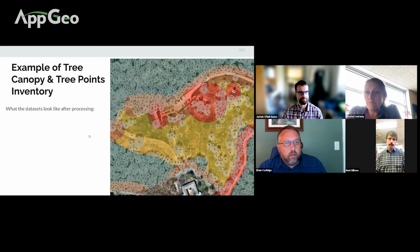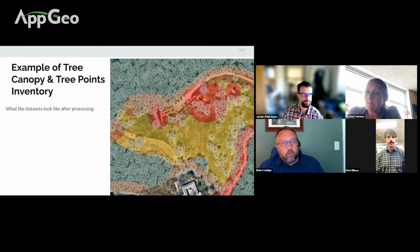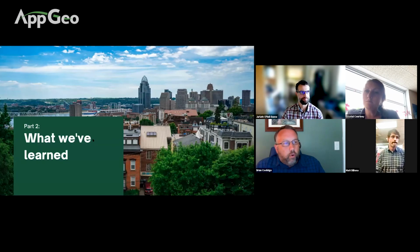What it really showed us in the end is we didn't just take a picture of the top of the canopy. We actually got to take a picture of the entire canopy and go underneath into the understory, which really provided really good, relevant information. Not just the tree tops, but the actual trees themselves. That's a really good point there, Matt.